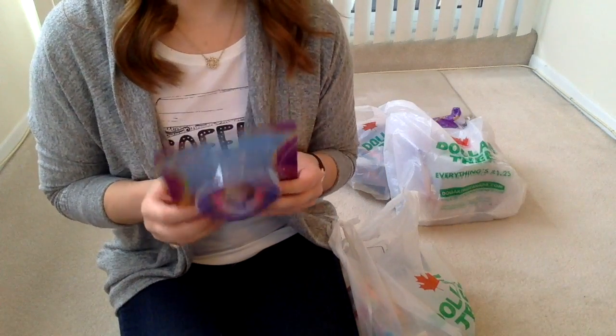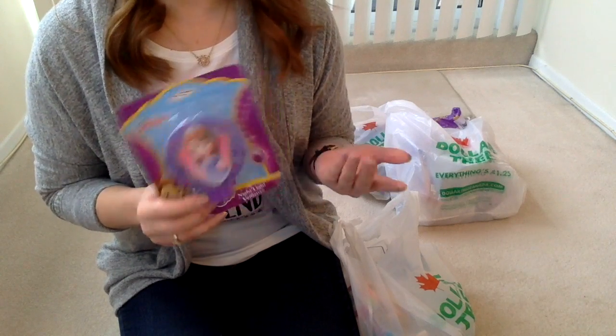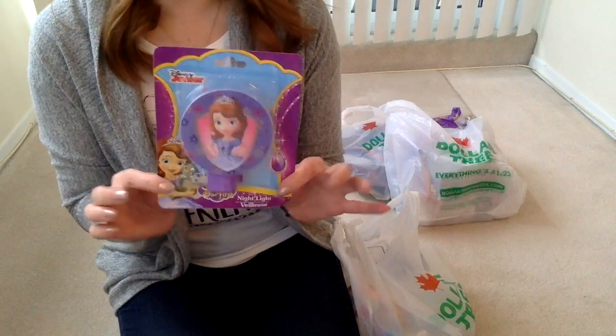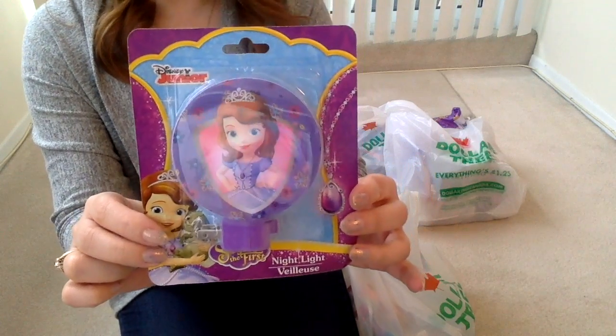When my nephew was born and he would come and sleep over, I bought him from the Dollar Tree a night light with Spider-Man on it, and we've had it ever since. And I think it's time to switch it out now for my niece. So I got her Sophia the First.